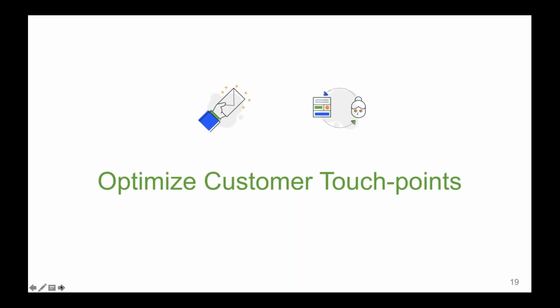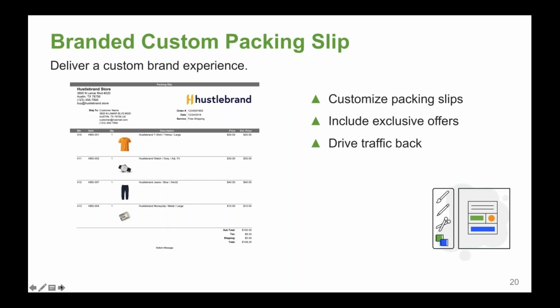The next thing I want to talk about is optimizing your customer touchpoints. So every package goes out, or most at least, with a packing slip. So really taking advantage of branding on there allows you to have another touch point with your customer. Surveys say that it takes about 6 touch points for a customer to really trust your brand. So any instance in which you can connect with that customer, show off your brand, really helps you drive traffic back to your Amazon store, your website, whatever that may be.